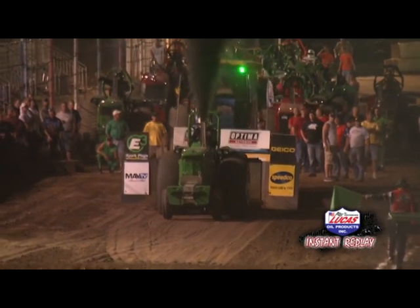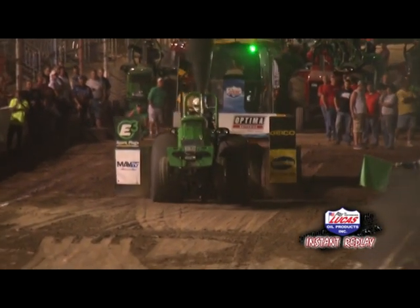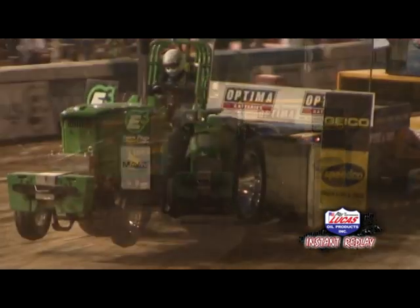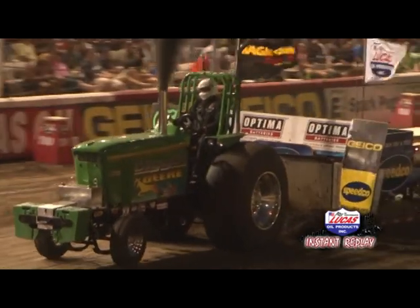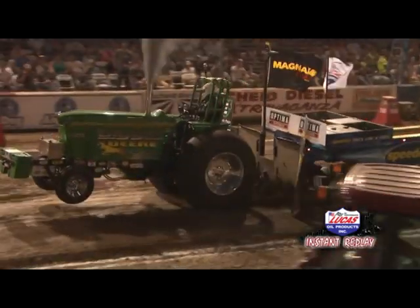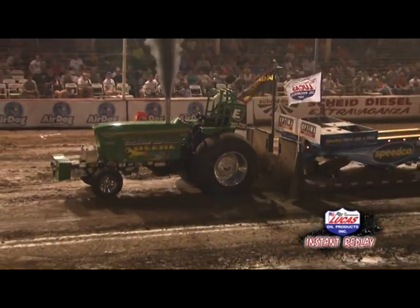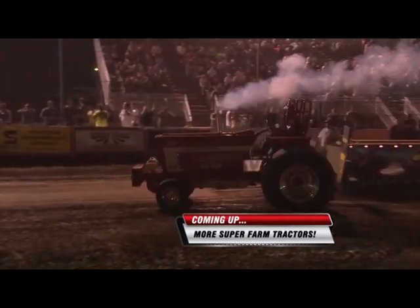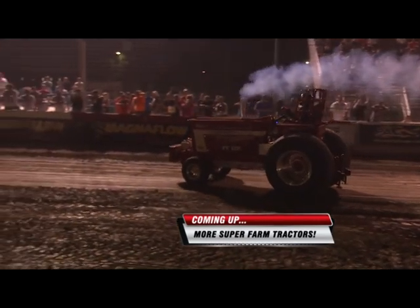But you can see how close this class is. These guys are so good at what they do. Very respected pull for not one of the more modern machines, if you will. Good looking. These things are all so good looking. Every one we've seen so far, bright chrome wheels. Of course, the custom green color. You can't hardly miss that. Just unbelievable. Absolutely. Show vehicles. We'll be right back with more.